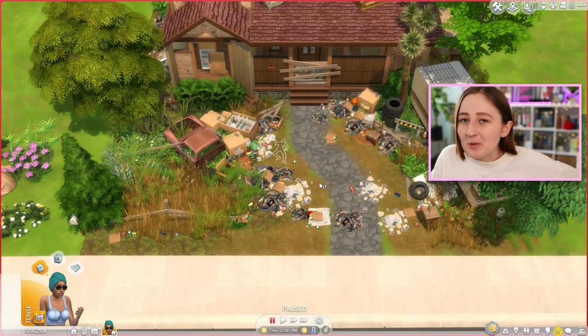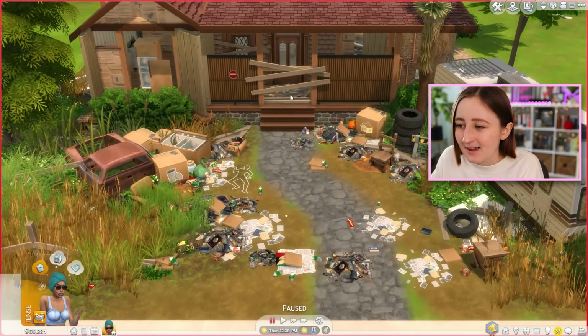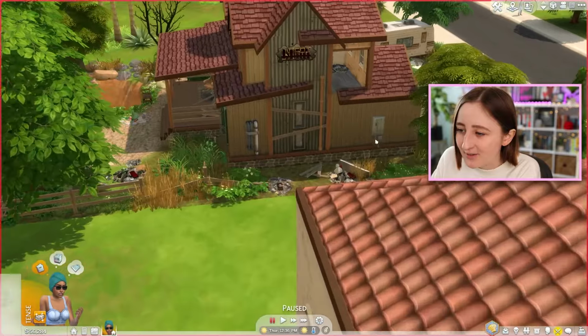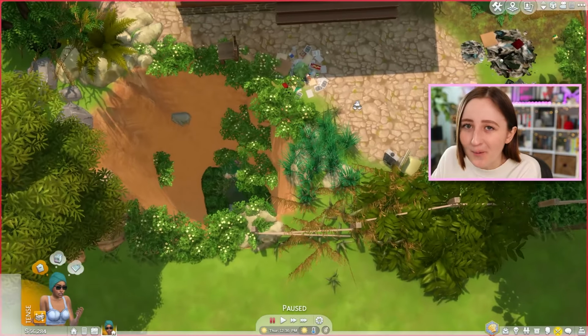As you can see, there was a hurricane. So there's a bunch of just things everywhere. There's trash that's been blown into the yard. There's debris. There's boards everywhere. There's a couch on the roof. There's a lot of broken walls that are missing. Same thing around the side yard. There's complete missing walls and stuff. And then you get into the backyard and there's a giant hole.